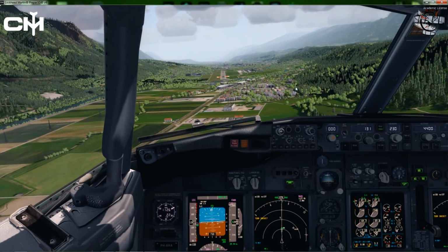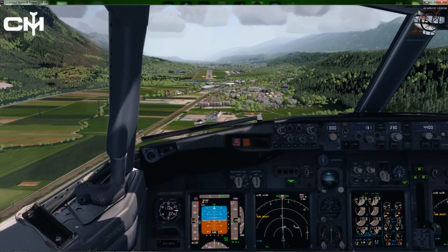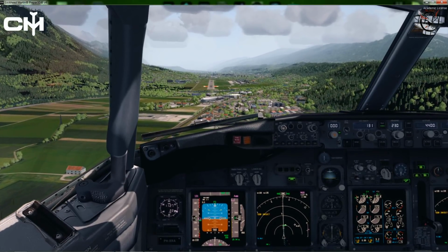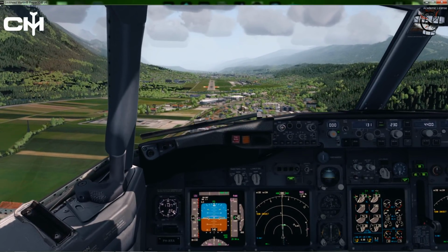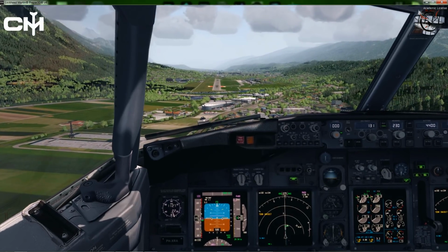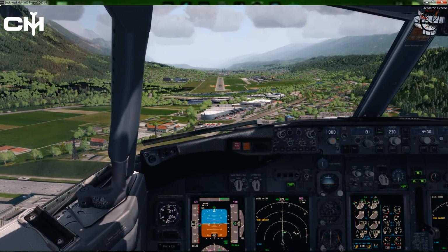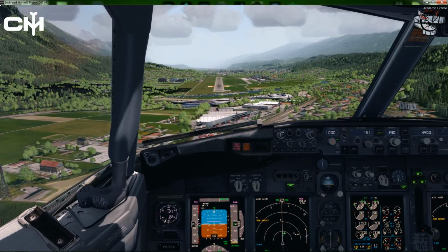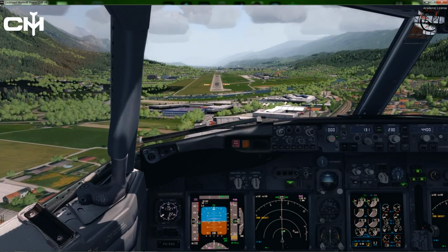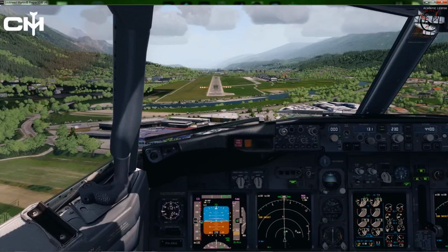Alright, auto throttle's off now. Alright, looking good. A little high on our descent right there. Fantastic. That wasn't too bad at all, guys. Come on down, baby. Doesn't want to descend now. Just a little too much throttle in there was all. Alright. Listen to those call outs.